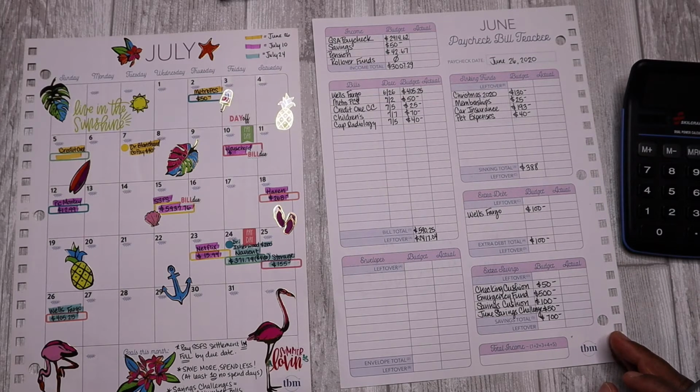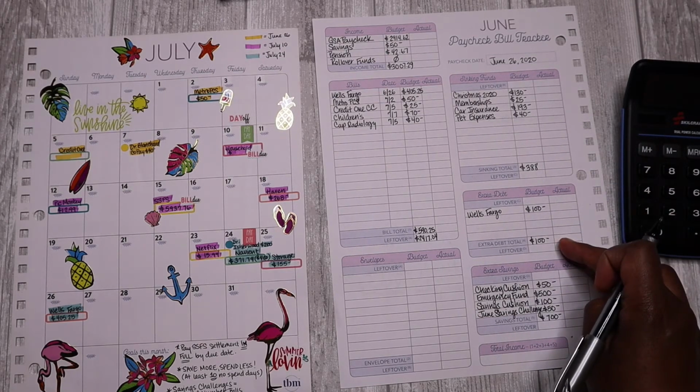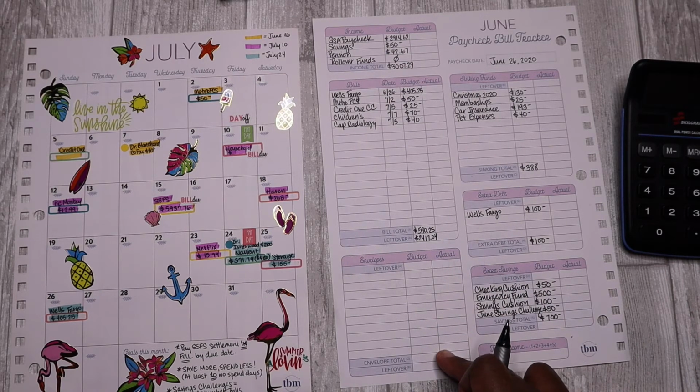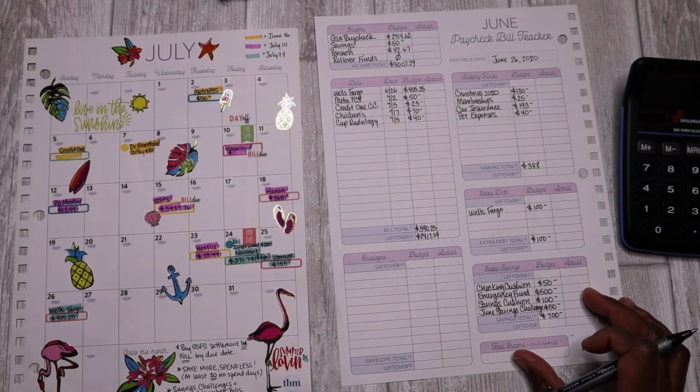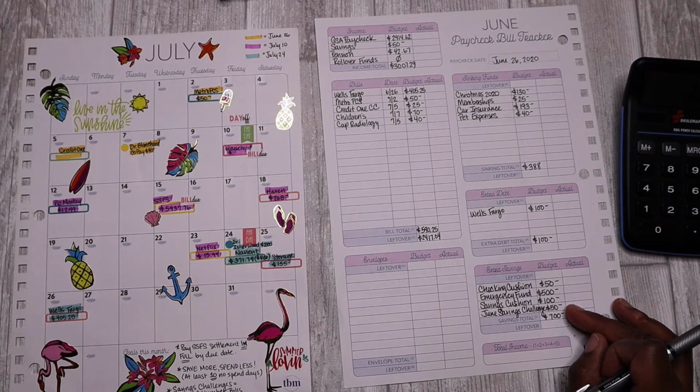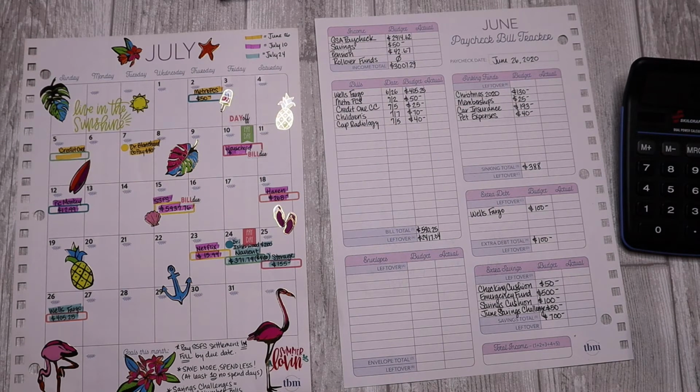So now let me subtract my sinking funds total, extra debt, and extra savings from what I have left over to find out how much I have for variable expenses. Wow, I still have a whole lot left, way more than I think I need. I'm going to figure out what my variable expense total will be, and then I'll back more of that into my emergency fund. I really am trying to stock that up because, like I said, I have a very large payment that I need to make by the 15th of July, a settlement payment, and so I'm trying to save up as much money as I can to get that taken care of and squared away.